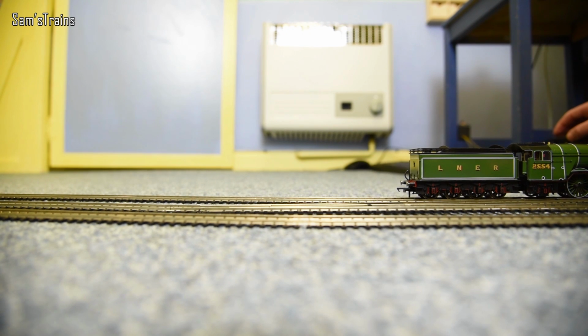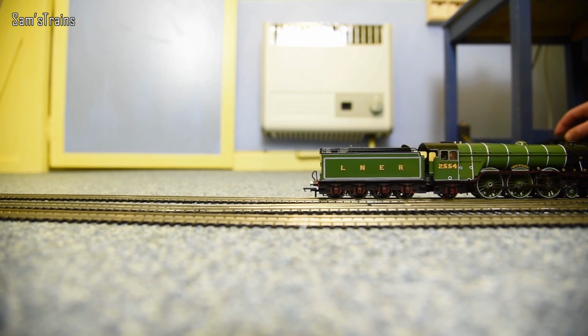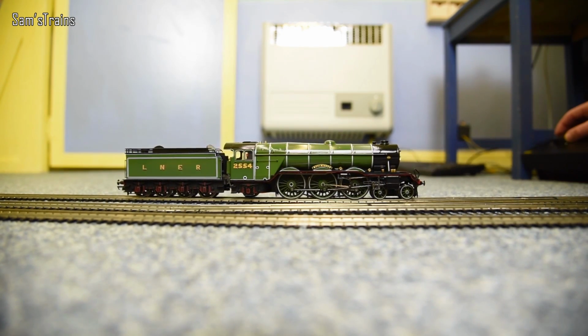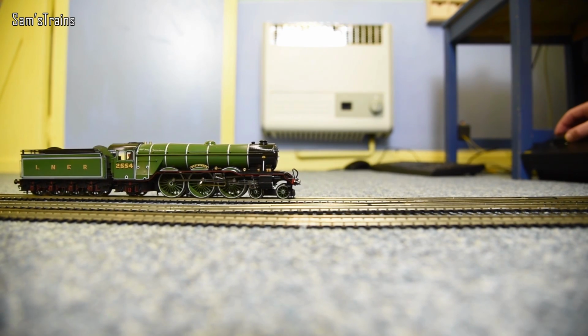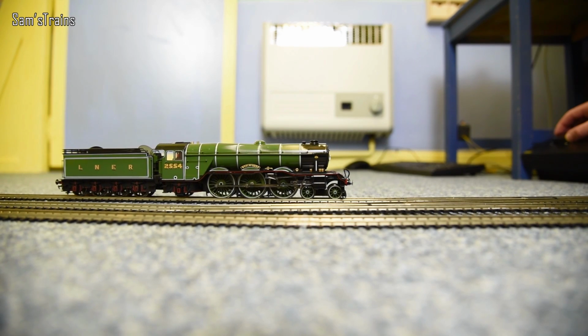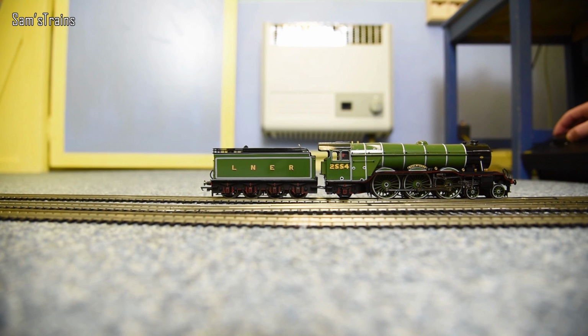Okay, let's bring her back, see how she does in reverse. Yep. Very nice in reverse as well. So as you can tell, a good runner. She runs just like my Buck Law does, and I assume it's probably very much the same mechanism. So there you go. There she is. A very, very good runner, in fact. And she certainly looks the part as well, doesn't she?